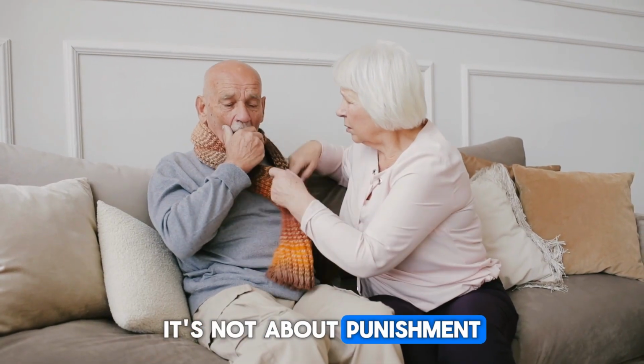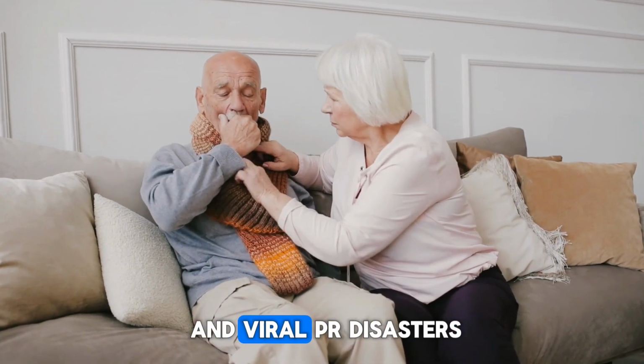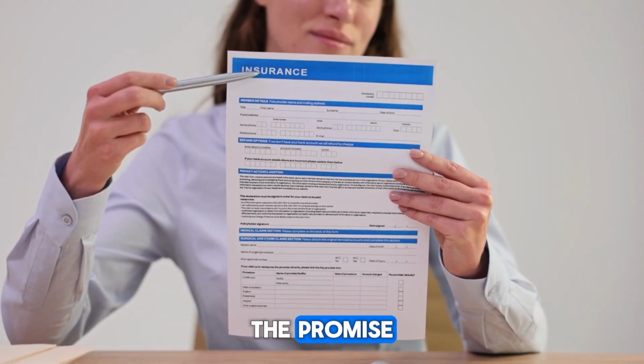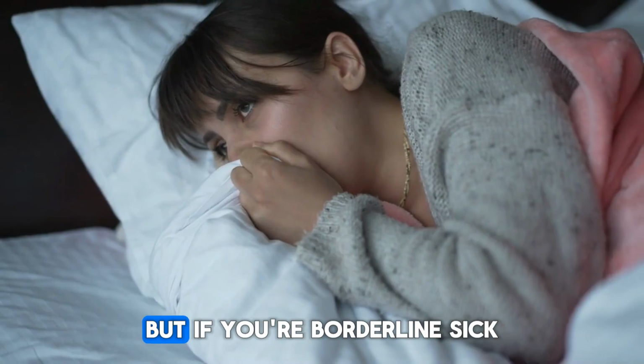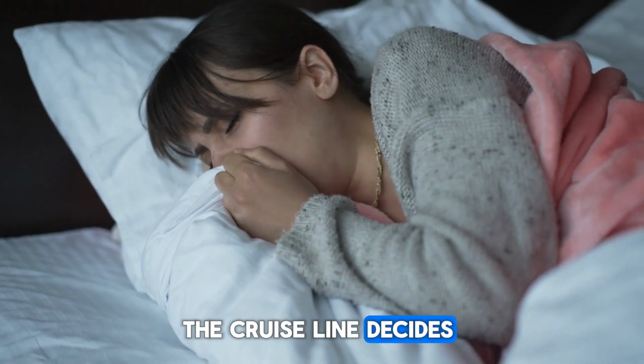It's not about punishment, it's about avoiding lawsuits and viral PR disasters. The promise? If you're honest and have backup travel insurance, you might recover some costs. But if you're borderline sick, the cruise line decides.